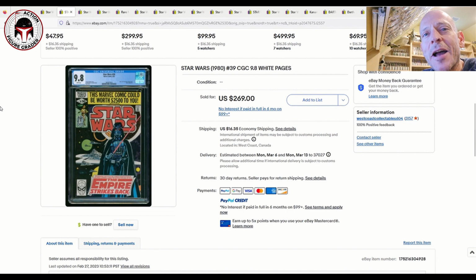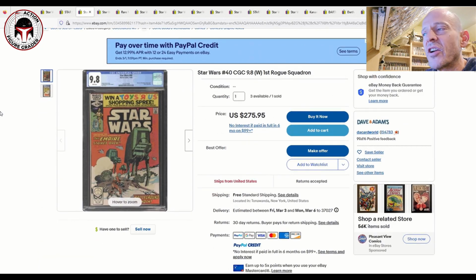Go back to keycollectorcomics.com and check out which ones they are. But this would be the third on the list as it relates to Darth Vader or just the vintage books in general. This is kind of a secondary key that I think will always retain its value. It's always kind of hovered between $250 and $300, and that gives you a couple of good data points.